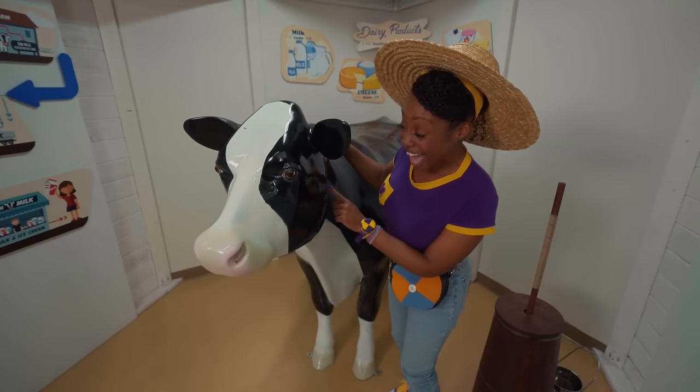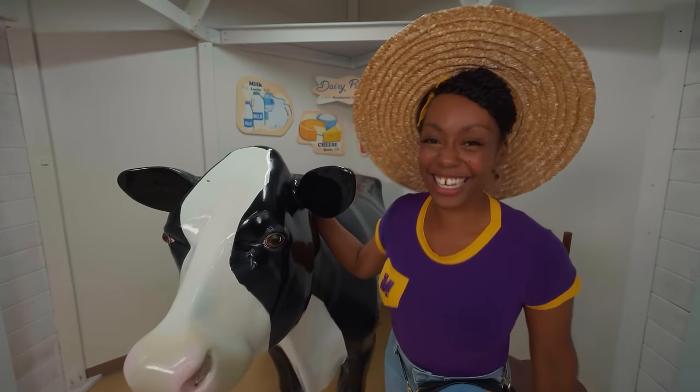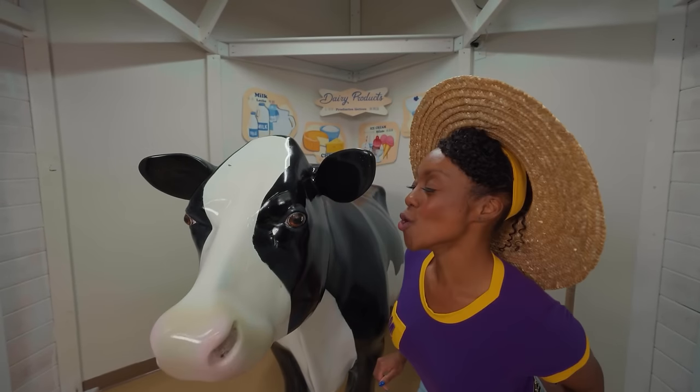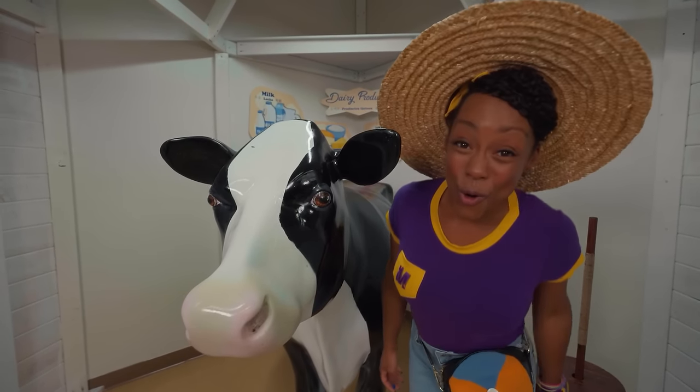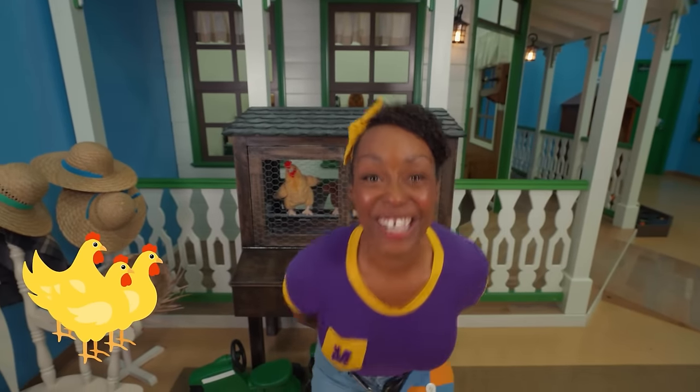This cow is black and white. Do you know what sound it makes? That's right! Moo! Moo! Hey! I peeped some chicken over there. Let's go say hi.